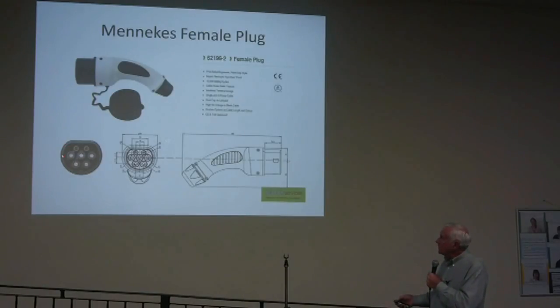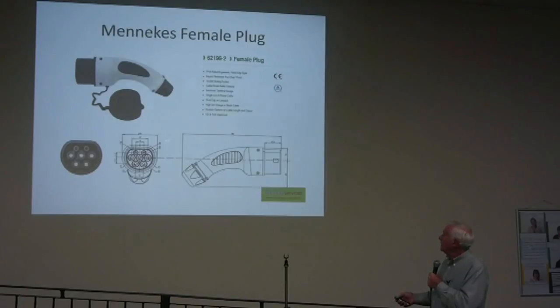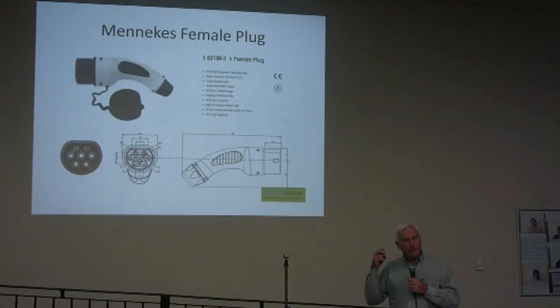you can see there the pins are not visible at all, and you can see there's the pins on the male version. So if you're going to buy a car that's got a Mennekes setup in it, be aware. Just have a look at what the configuration is, because chances are it may not be adaptable to Australian charging stations.